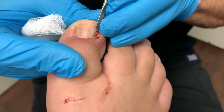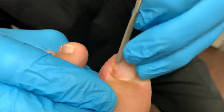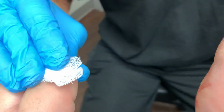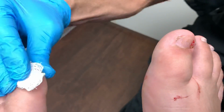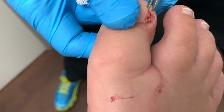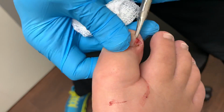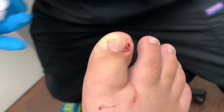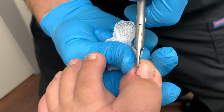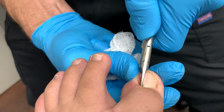Let's go ahead and get a nice little view there for the entire public. With these cases, I like to be a little bit more aggressive to eliminate the infection, right? Okay. Tolerable? Okay. This is going to be very, very quick. Okay, here we go. That's one. And then let's go over here now. All the way back. And everyone's favorite.